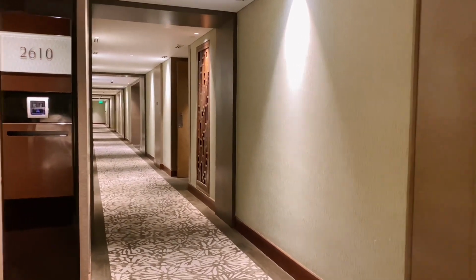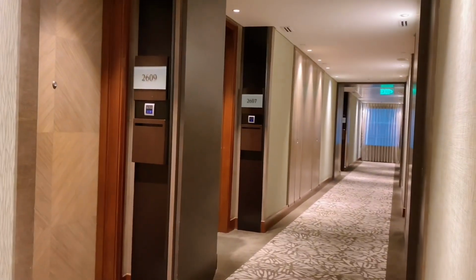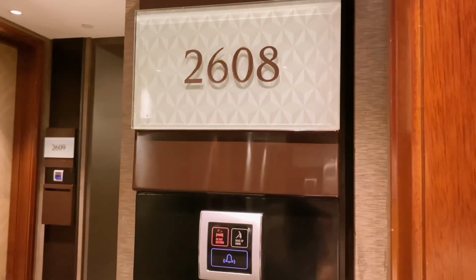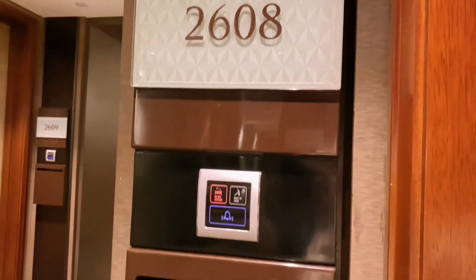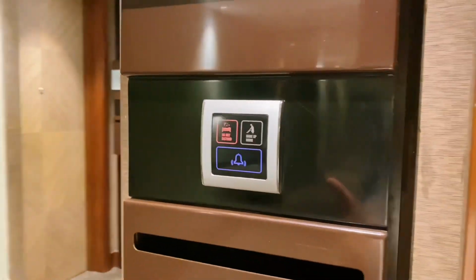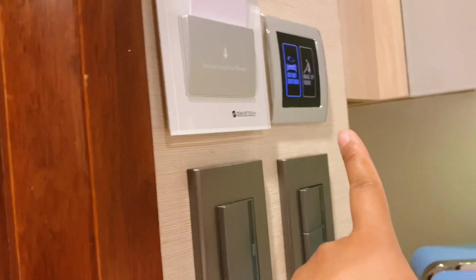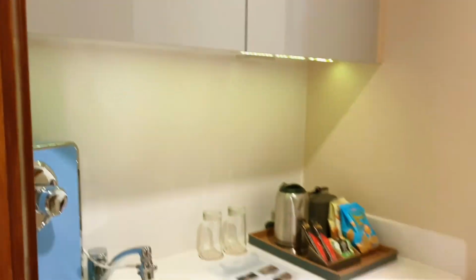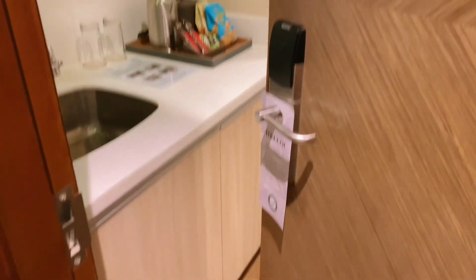So this is what you see outside right there, and we are staying at 2608. We are on the 26th floor, and I clicked here the do not disturb, and they reflect to the side here. And then this is the front door here.